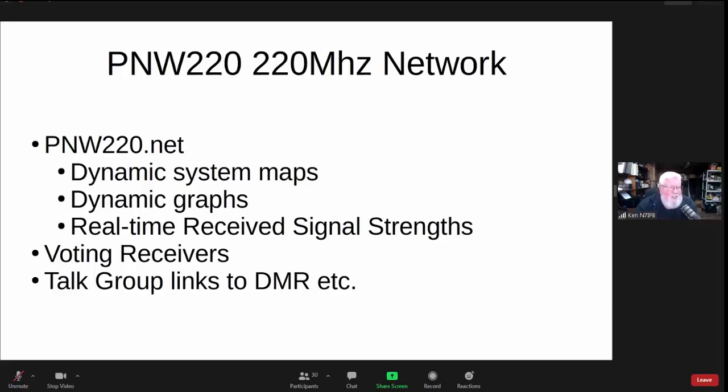Sorry about that. Got another question for you here. This is from Basil. Is your voting system just a Raspberry Pi running SVXLink? And maybe you could give a sentence on what a voting system means for those of us that don't know what a voting system is.